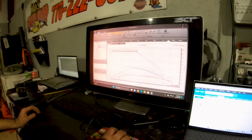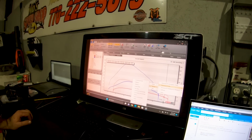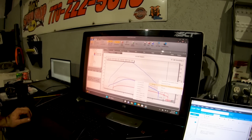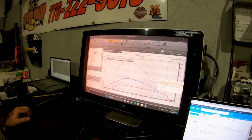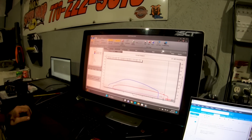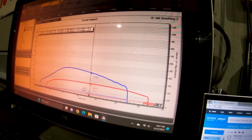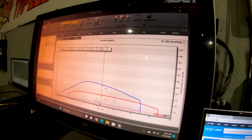Let's see what it made for boost. The pull was really short. What RPM did we go to? About 3,000. We can do RPM too. One second, we'll pull it up. There we go. That was about 44 pounds of boost. That sound about right? 46, 47. Max was 47.5 pounds.